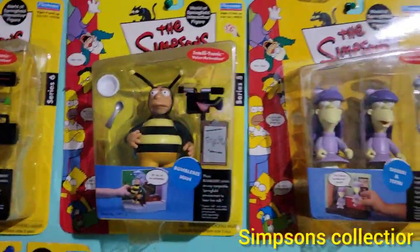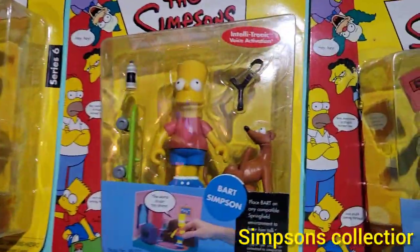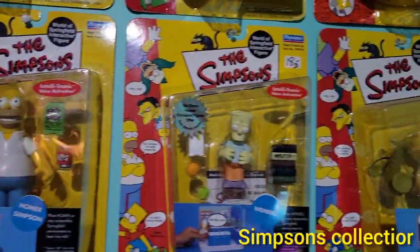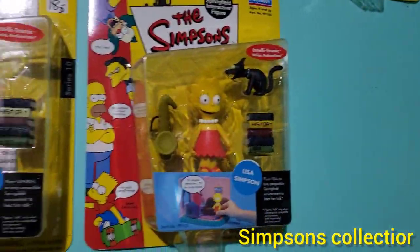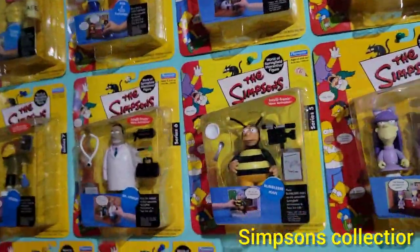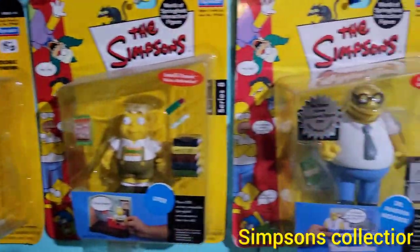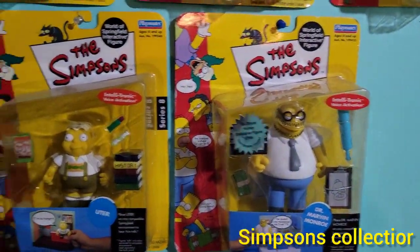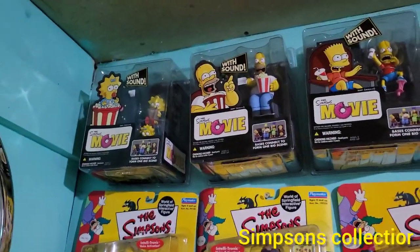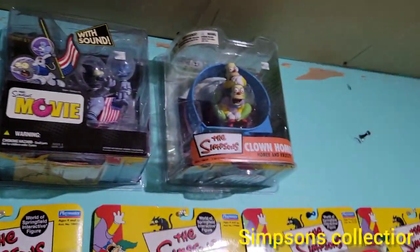But we got Bumblebee Man, Bart, Flanders, Homer, Lisa. I don't have Marge yet, but right here's my last couple of World of Springfield carded figures. And above that, we have some movie stuff that came out with the movie. That's pretty cool.